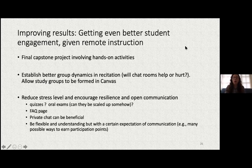And then I'm trying to segue those study groups into a group portion of the final capstone project, where they work within their study group on, not the entire project, but part of the project, a group response. So that gives them a further reason to try and work together.